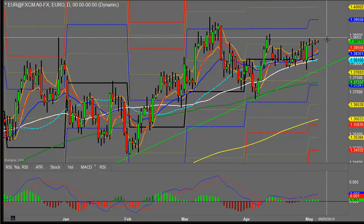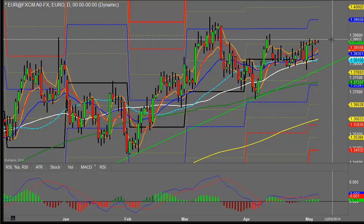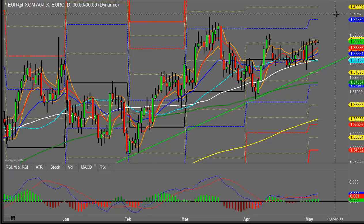It's had so many attempts at breaking up that we may eventually break through and continue to the upside. So looking at resistance levels of 139.06, and maybe then we'd be pushing up towards that 1.4 area eventually. Obviously there's resistance there at 139.67 prior to that.